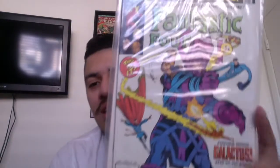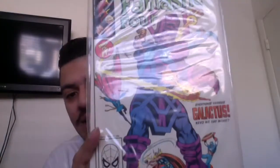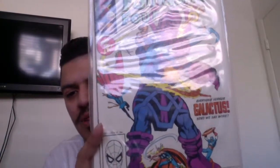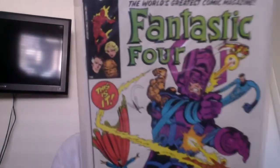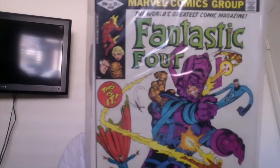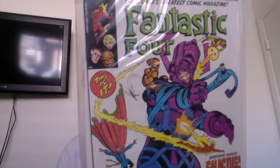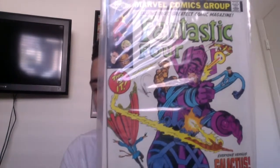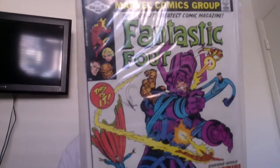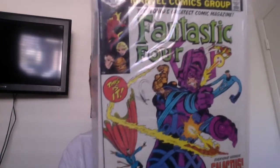Next one is Fantastic Four number 243. This is the Galactus appearance. Looks like he's fighting the Fantastic Four and some of the Avengers and Doctor Strange. I kind of wish that the movie would have made Galactus look more like the comic book character instead of looking like a mass of black cloud trying to eat up the world. It was still cool, but I kind of wish he looked more like this.